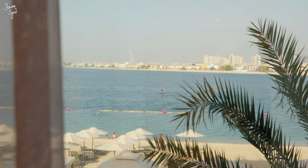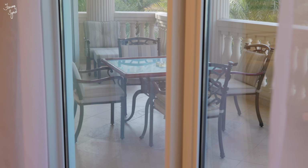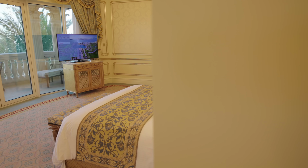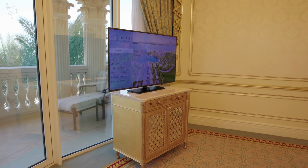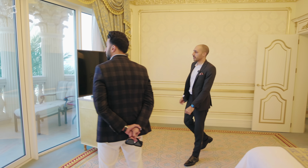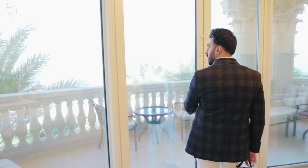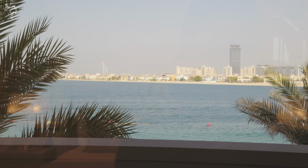You have 2 balconies. One facing towards the marina skyline and another one facing towards the hotel facilities. Yeah. Very cool. And then again here, all the curtains are automated. All the TVs, by the way, are connected to the Raffles Hotel. If you need any music, if you need in-room dining, everything is connected. Very nice. And the views are phenomenal. Oh, you get to see all the major landmarks, the Atlantis, the Royal Atlantis, the Burj Al Arab. Burj Khalifa from the distance. Burj Khalifa in the distance. The entire marina skyline on the right.